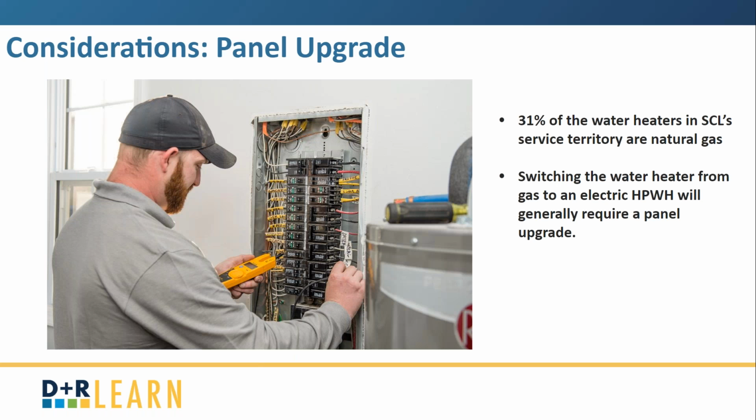31% of the homes in Seattle City Light's service territory use natural gas for their water heating. It's about 12,000 water heaters a year. So switching from gas to an electric water heater generally requires a panel upgrade that will provide 240 volts, so you have to have that available to you. In a planned replacement scenario, installers should encourage customers to upgrade their electrical panel first and provide the space for electric vehicles or anything else that they might want to do. If an installer doesn't have an electrician on staff, they should partner with one, because you should bundle those services together. And you can quote the job with electrical work as well as the plumbing work.